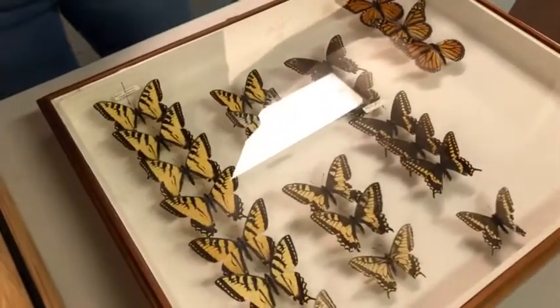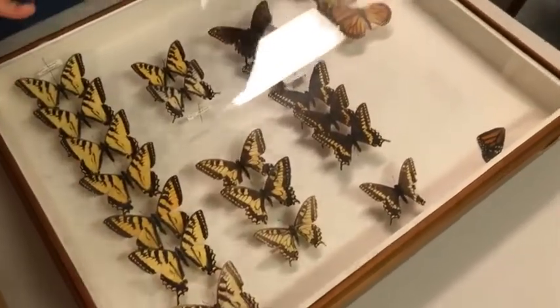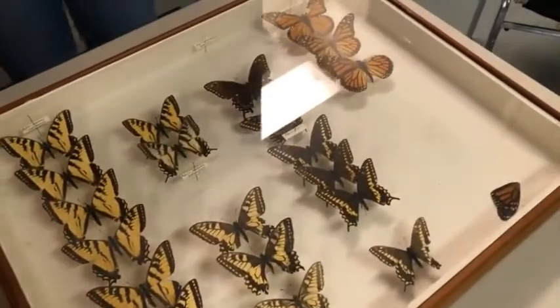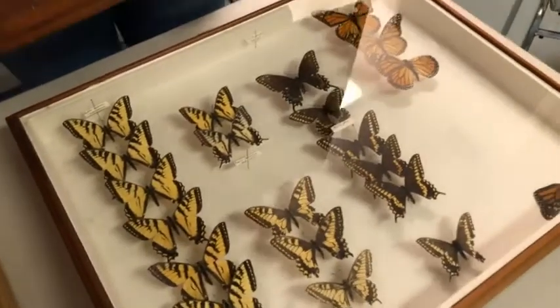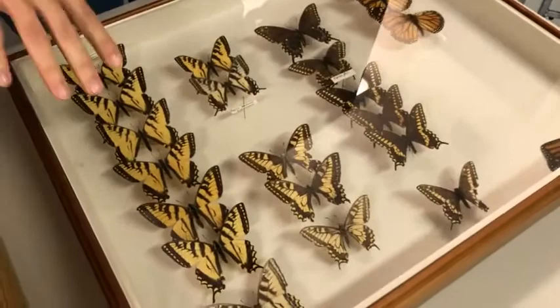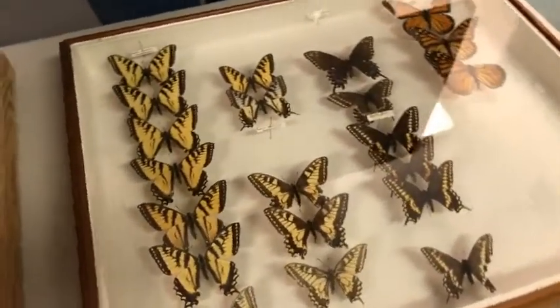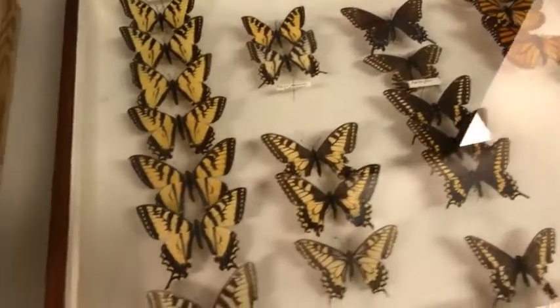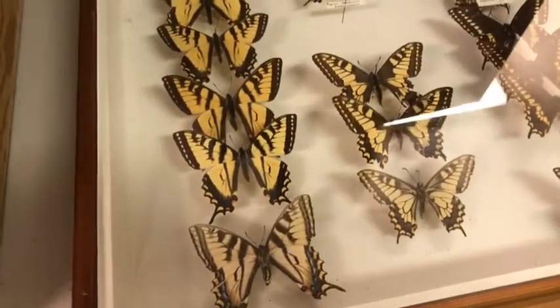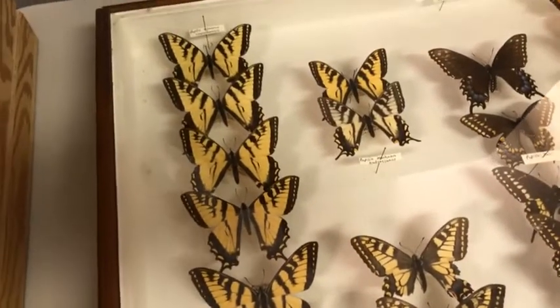So we have some Canadian tiger swallowtails. I want to grab the lid. Unfortunately, with the light, there we go. Little bit, there we go. So yes, this is the Canadian tiger swallowtail. And one of the reasons I wanted to pull it out today was because I actually saw one of these in my parents' garden. I had never seen one before in real life, so I was very, very excited.